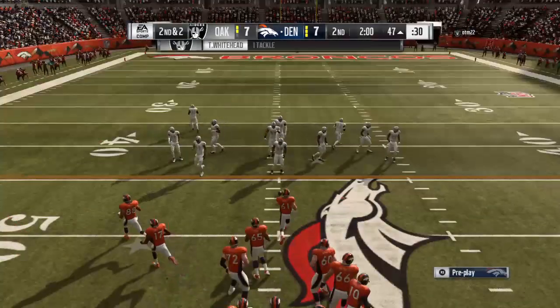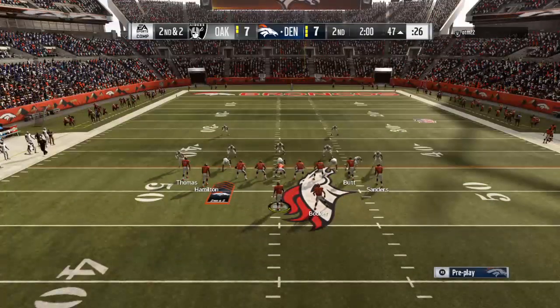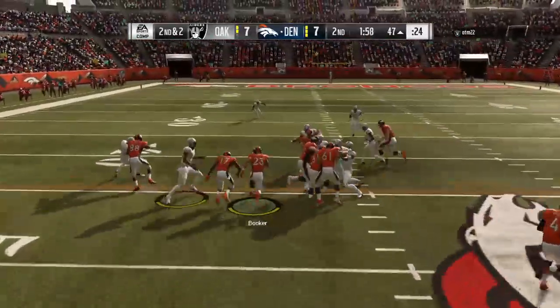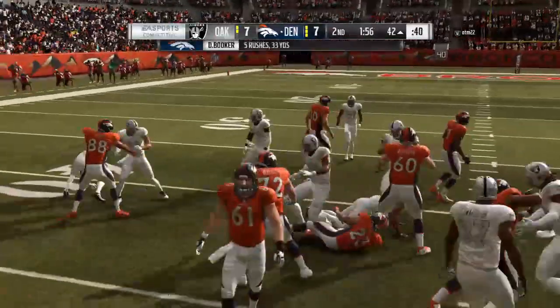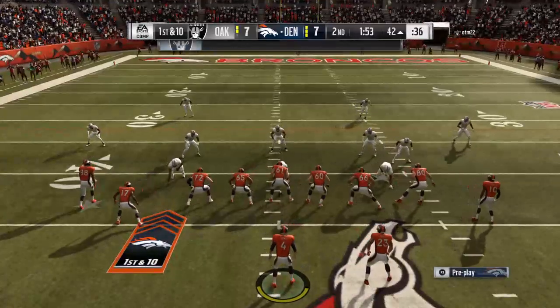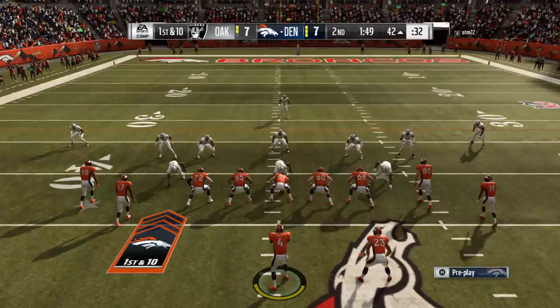Facing a 2nd and 2 after that last catch, good for 8 yards. They'll run it now out of the gun. And this time he's able to take it down to the 42. It's a gain of 4 there, and it gives him a new set of downs. First down now, but the clock continues to move.